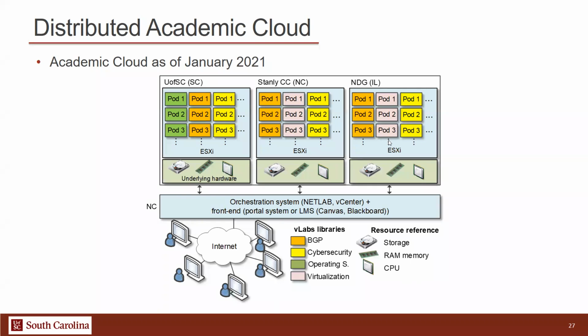And with these 15 servers, we were able to serve over 100,000 learners in 2020. The system is orchestrated from North Carolina. There is software by NDG that is running this distributed cloud. Another nice feature is that some virtual labs are running in Stanley only, for example, or Stanley and NDG. That means these pink virtual labs. This is an example. Let's say this is virtualization.